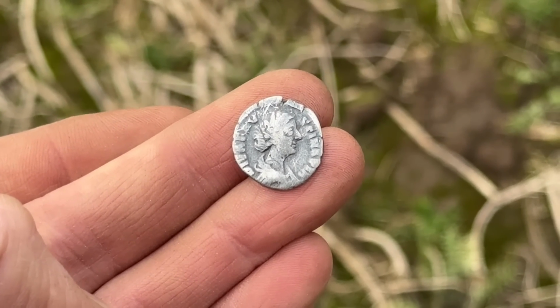Unbelievable. What a find. What a find. It does not get much better than that. I love a hammered coin, but my goodness, I love a Roman silver denarius. Absolutely brilliant.